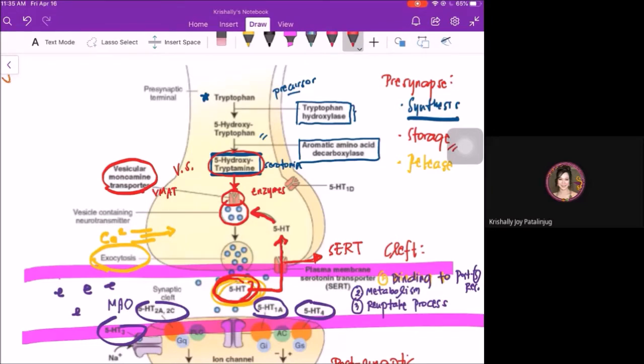Okay? Now, because serotonin is being reuptaken into the presynapse, question, what will happen to the level of serotonin in the cleft if it is being reuptaken into the presynapse? What will happen to the level of serotonin in the cleft? Very good. It will decrease. Lowered ngayon yung level ng serotonin in the cleft.